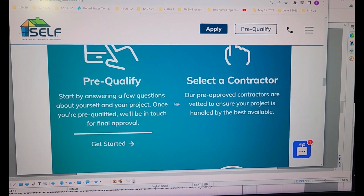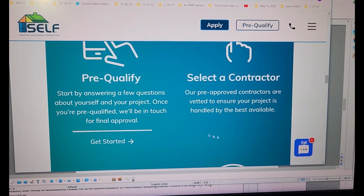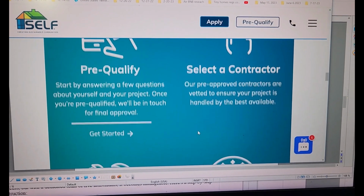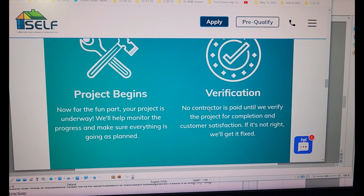Pre-qualify. Start by answering a few questions about yourself and your project. Once you're pre-qualified, we'll be in touch with you for final approval. Select the contractor. All right. I don't know whether we're up there under their contractor list yet. We might be. All right.